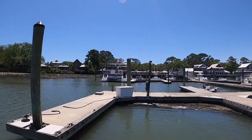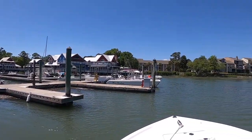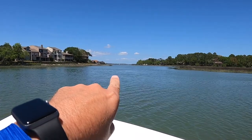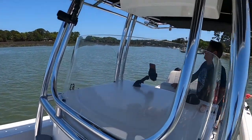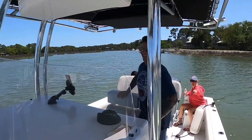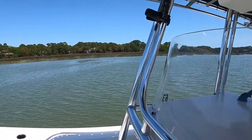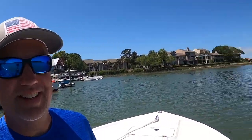Bye, salty dog. We enjoyed our lunch. Now it's time to resume our trip. Back out there. Out yonder. Thanks, Captain Johnny, for taking us to lunch. It was a great, great lunch. There you go. Let's go ahead and get back on the water.